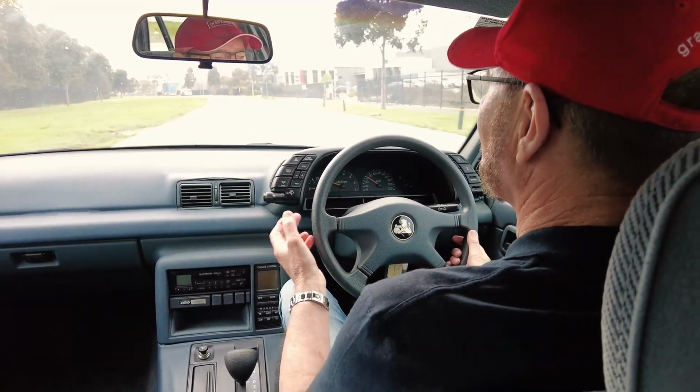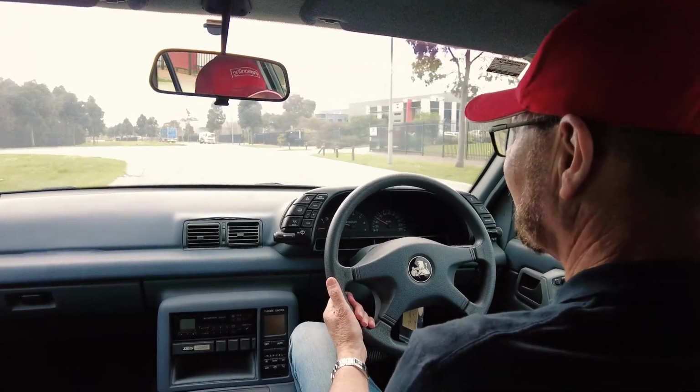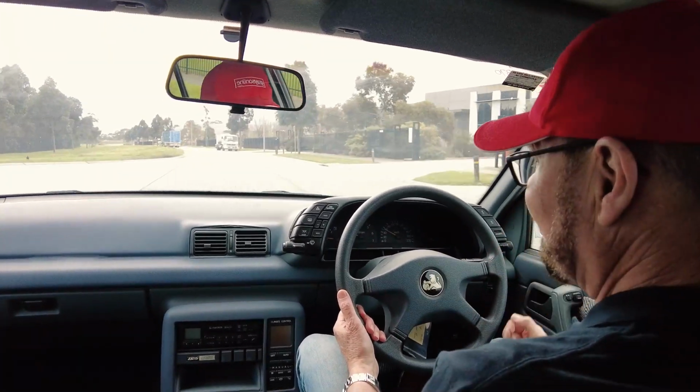I mean, I'm seen as a Ford person, but I actually love certain Holdens, you know. I love Tiranas. I really actually love this.